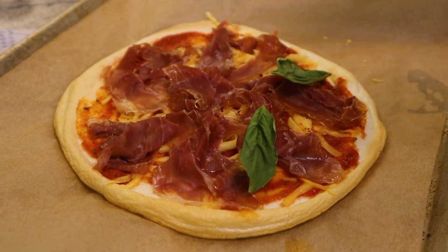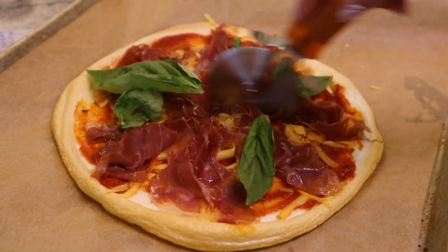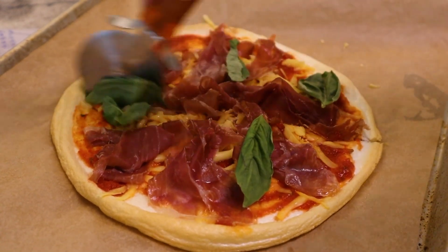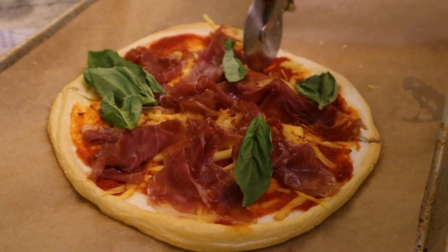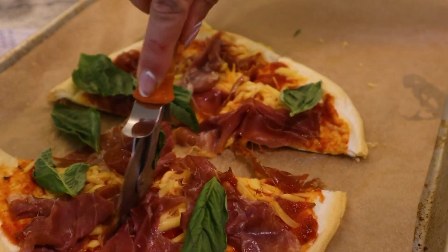I love some fresh basil on my pizza, but this is honestly so quick and easy to make. I had this for lunch. I mean, confession, I had all these recipes in one day. So I had this for lunch and it was so delicious. You get that pizza feel. The crust is nice and sturdy, which I like.